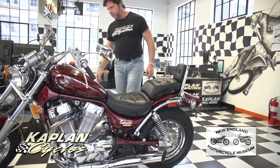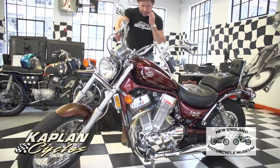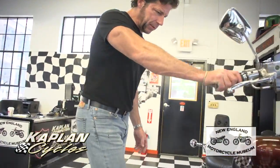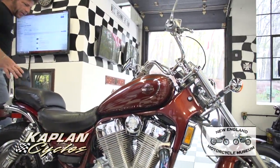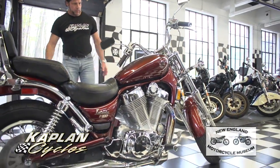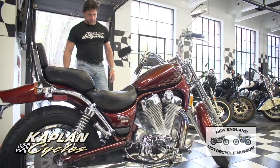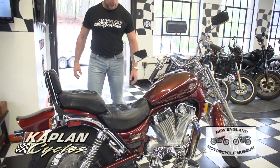Again, you're not going to find another '94 Intruder 1400. We had one come in here that did not run, that had all kinds of issues, and we auctioned it off on eBay, bought for $1,200, and it went over to the UK. It was shipped overseas, so it must have cost them at least a grand to go over there. So there is a following of these bikes, and they are becoming more and more collectible because most of them, like most bikes from the 90s, got run into the ground. So it's over 20 years old. It is a classic, and it's been completely serviced by the professionals at the New England Motorcycle Museum.